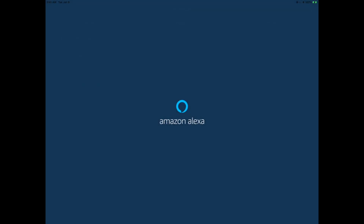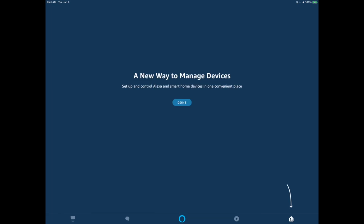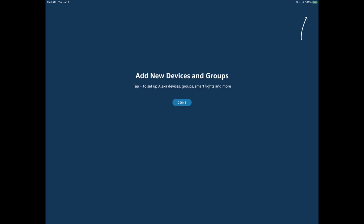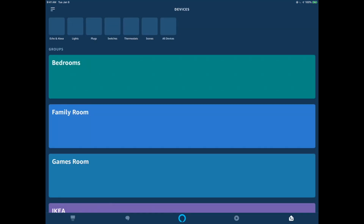But we got some good news yesterday. We got an app update, and the first thing that they wanted to highlight is there's a new way to manage devices. So the smart home icon is now available right there from the bottom. I'm really excited that Amazon's going to be focusing more on, again, that smart home experience. We can get over there. We can add new devices and groups really easily. The plus is there. As you can see, the plus didn't really show up. So there's still some bugs in the app, but we'll get through that because it's now really way prettier than it used to be and more functional.